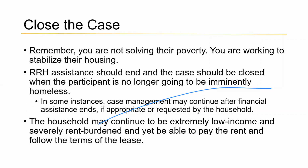And with Wrappery housing being short term, it's about knowing when to close the case. We're not solving their poverty. Instead, we're stabilizing their housing. It is not meant to be a long-term thing, but instead is meant for them to be able to bounce back. Right? They're housed. They know how to pay for their rent. They know how to abide by their lease. And they're able to make it without us.